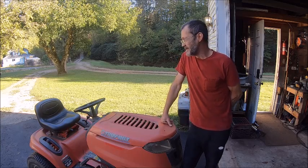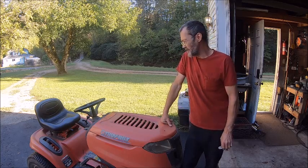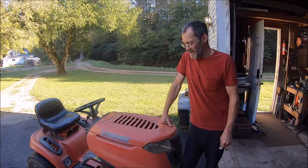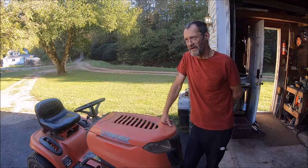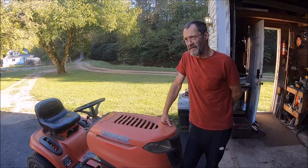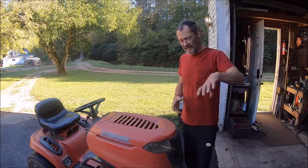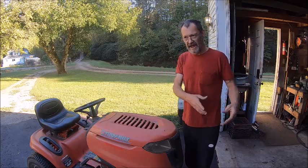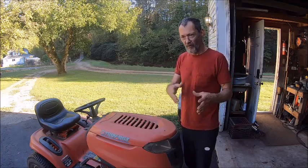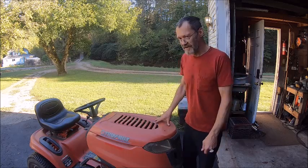I was mowing the other day, and I had this thing dialed in perfect. Just couldn't ask for a better mow. And I got in behind my wood shop. There's a ditch that comes down and goes underneath the building, and I had to put a pipe in to run the water away from the building foundation. So there's a dip right in behind it, and that comes off of the hill.